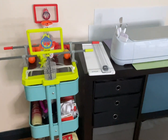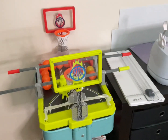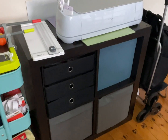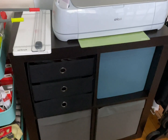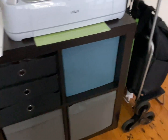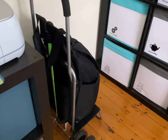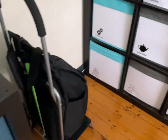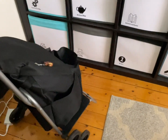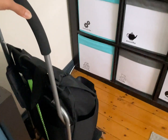So there's a movable trolley with craft supplies. There's a game that doesn't seem to fit anywhere else in my office that I've taken over from my own children. Here's the Cricut, with these drawers here full of craft supplies, some with paper, some with vinyl, and just odds and ends. This is a work bag that I tried out last year while I was having some knee issues. It's a good wheelie bag that has 3 wheels that can help you go up and down stairs. I did find it a bit noisy, so I haven't used it as much as my knee has improved.